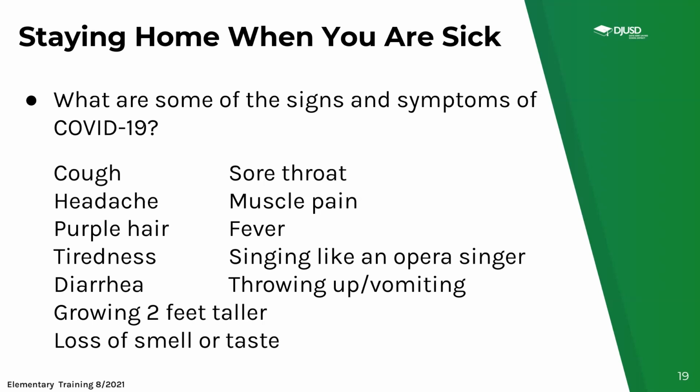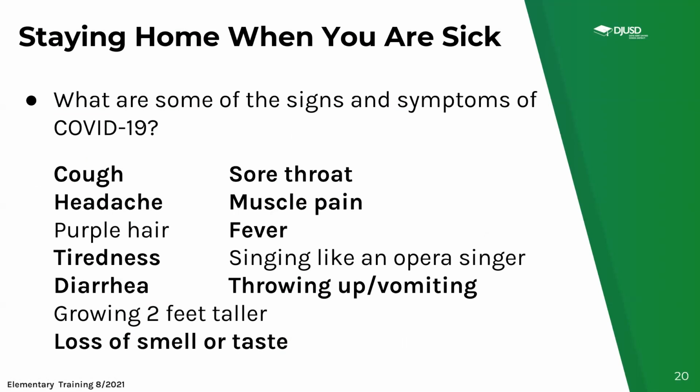What are some of the signs and symptoms of COVID-19? Cough, sore throat, headache, muscle pain, purple hair, fever, tiredness, singing like an opera singer, diarrhea, throwing up or vomiting, growing 2 feet taller, and loss of smell or taste. That's right. Cough, sore throat, headache, muscle pain, fever, tiredness, diarrhea, throwing up or vomiting, and new loss of smell or taste.